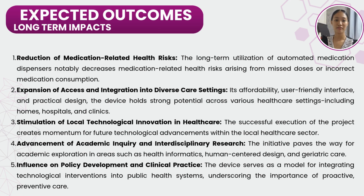And then, the advancement of academic inquiry and interdisciplinary research. The initiative paves the way for academic exploration in areas such as health informatics, human-centered design, and geriatric care. By bridging healthcare and engineering disciplines, it cultivates a socially responsive research culture that empowers scholars and practitioners to develop innovative and compassionate solutions. Next is influence on policy development and clinical practice.